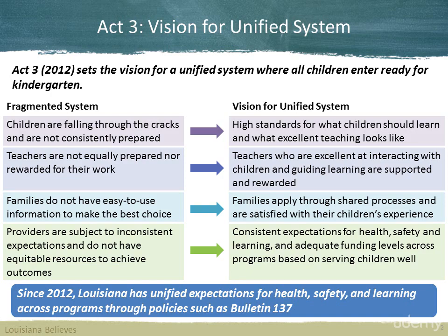In 2012, Louisiana passed a piece of landmark legislation that set forth the vision for a unified system of early childhood programs that would support the children's readiness to enter kindergarten, prepare to learn, and be ready for school success. Our early childhood system was fragmented, and this legislation helped our state set the course for creating high standards for what children should learn and what excellent teaching looks like. It also sets the stage for ensuring that teachers are prepared to provide high-quality interactions to support children's learning.